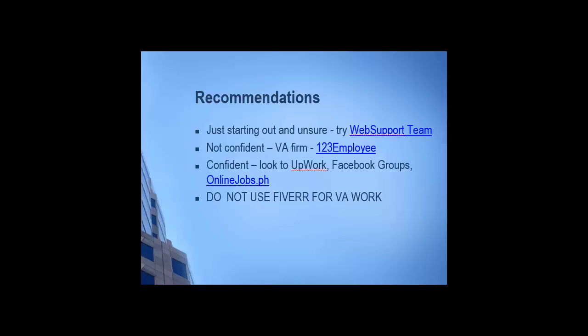If you're confident that you're able to manage a VA, and I really hope you are, and if you're not, maybe I can help you get there, look to places like Upwork, Facebook groups, and ask friends, do you know of a virtual assistant who's looking for work? Again, it depends on where you're looking for somebody. If you want somebody in the States, you need to probably go to Facebook groups to find somebody who wants to hire out as a virtual assistant in the US. If you're looking for somebody from overseas, they might be registered with Upwork, so look to them.